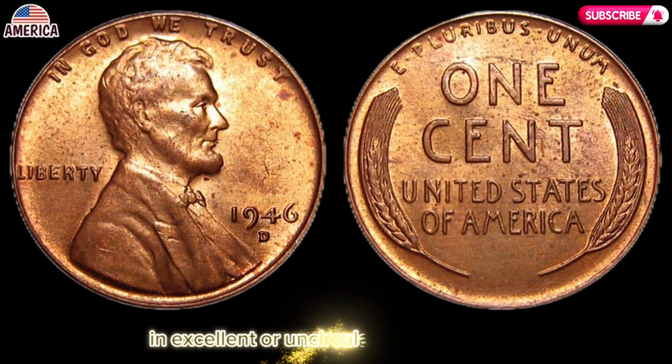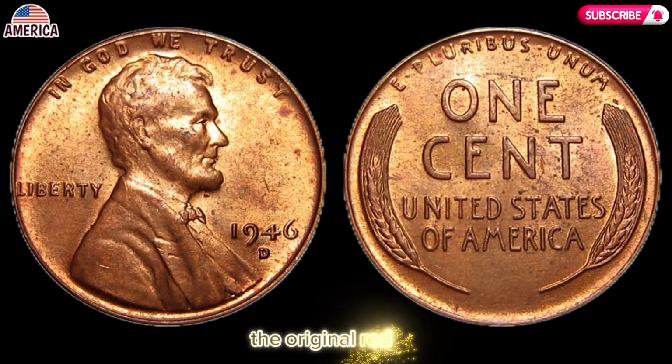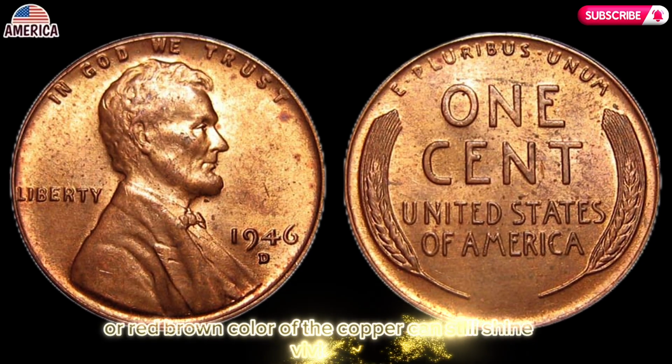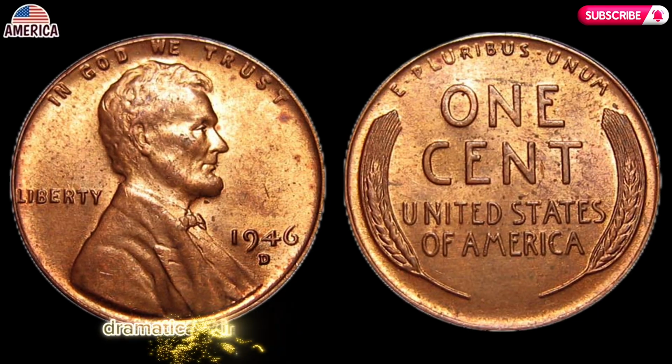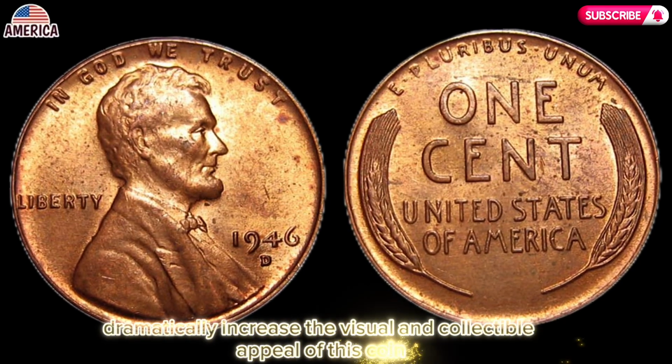In excellent or uncirculated condition, the original red or red-brown color of the copper can still shine vividly, and such details dramatically increase the visual and collectible appeal of this coin.